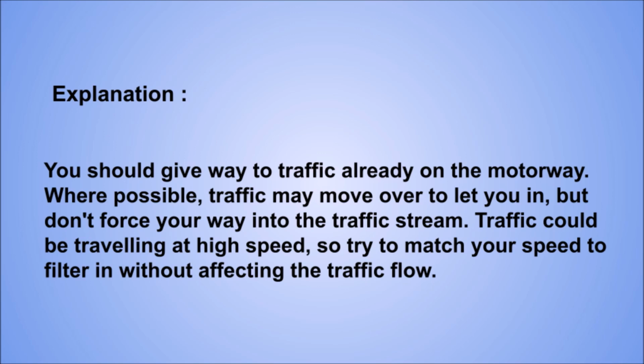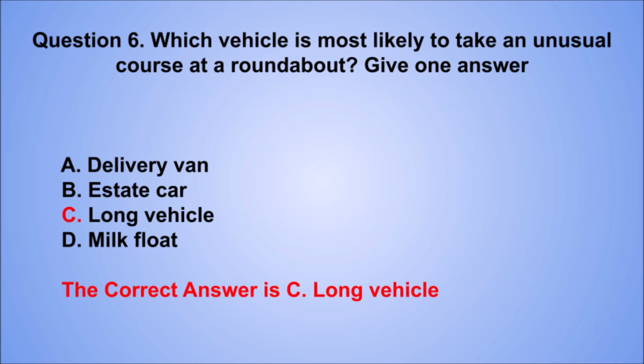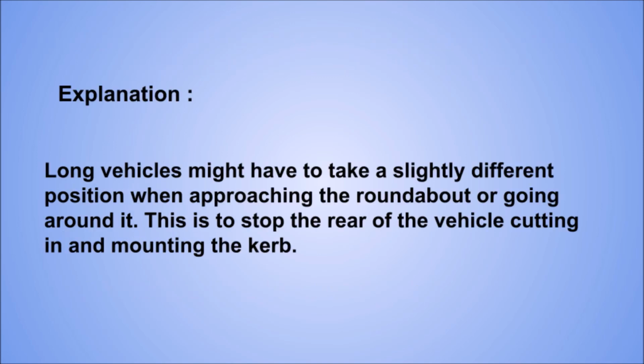Question 6. Which vehicle is most likely to take an unusual course at a roundabout? Give one answer. A. Delivery van. B. Estate car. C. Long vehicle. D. Milk float. The correct answer is C. Long vehicle. Explanation: long vehicles might have to take a slightly different position when approaching the roundabout or going around it. This is to stop the rear of the vehicle cutting in and mounting the curb.